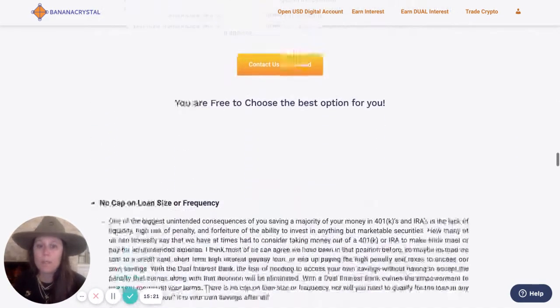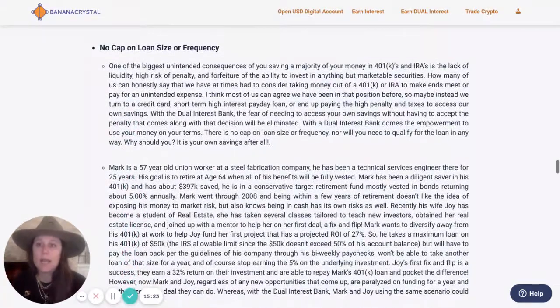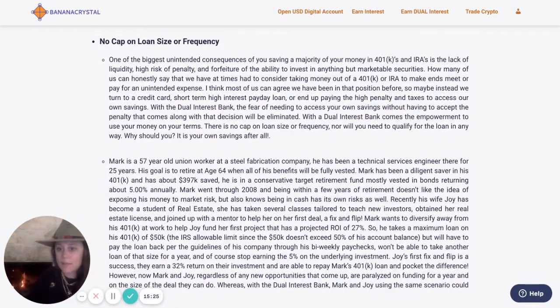The next thing I want to kind of get back into is the loan capability and how that works. There is no cap on loan size or frequency up to what you've contributed to the plan.